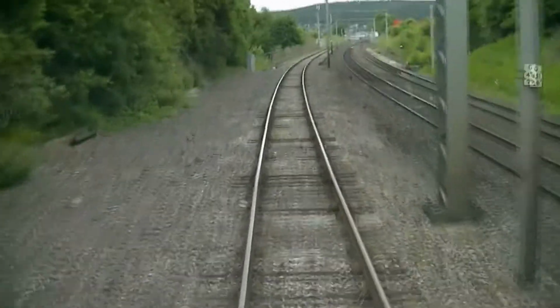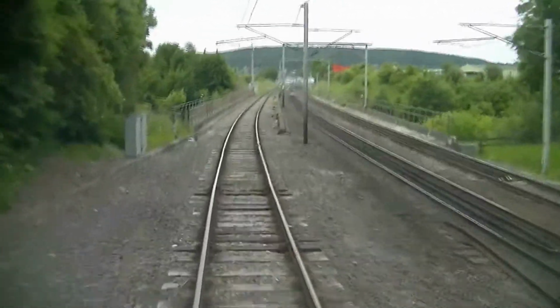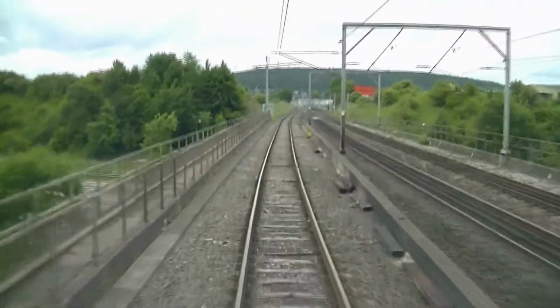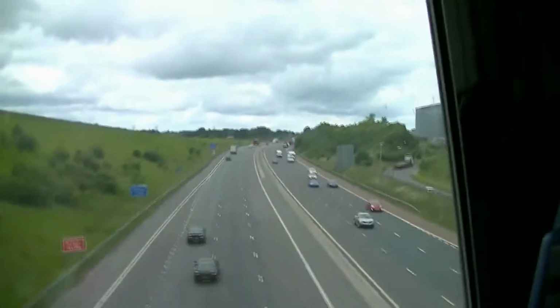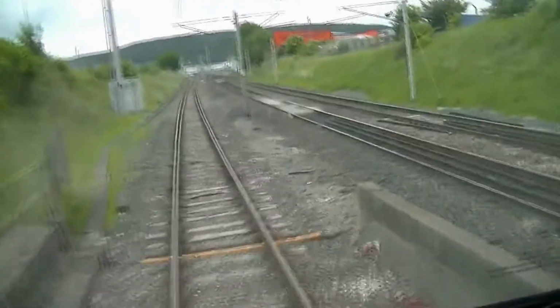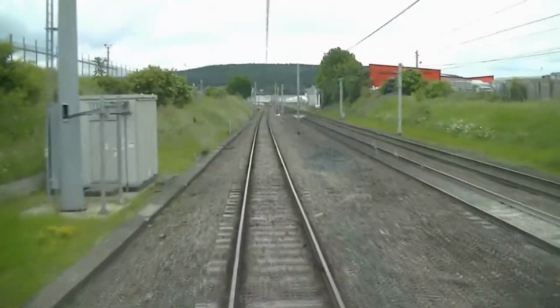That's it. No more power now for a second or so. Just let it drop speed a bit. Now we're going over the M6. That sign in there goes M6 Scotland. It says Carlisle 19 miles underneath it. Fantastic, wonderful stuff.